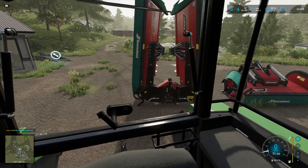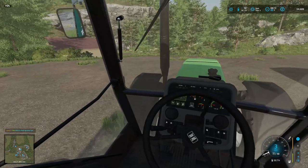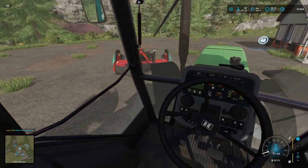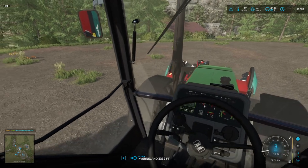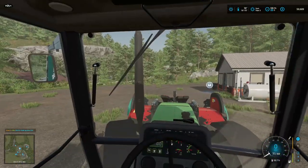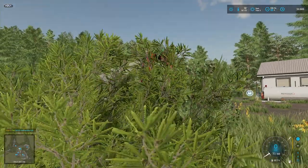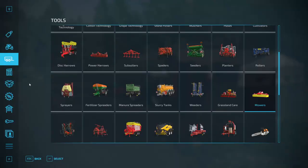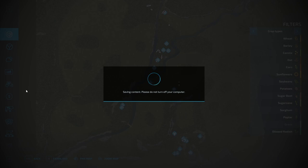Would we get lucky and find something? Oh boy. Get this on first. And we'll put this on. There we go. And we should be... Yeah, that looks really big, doesn't it? Okay. Let's check the sale. See if we get something in the used market. And nope.